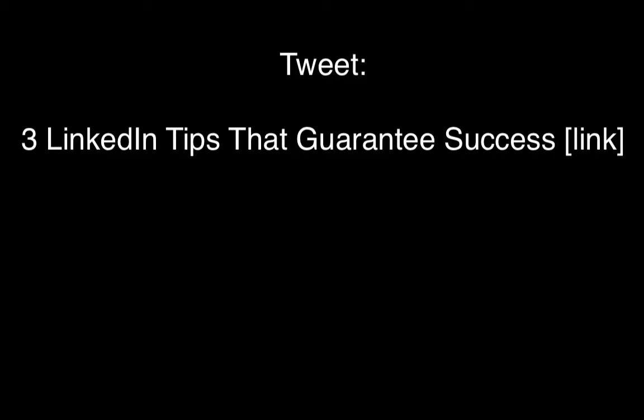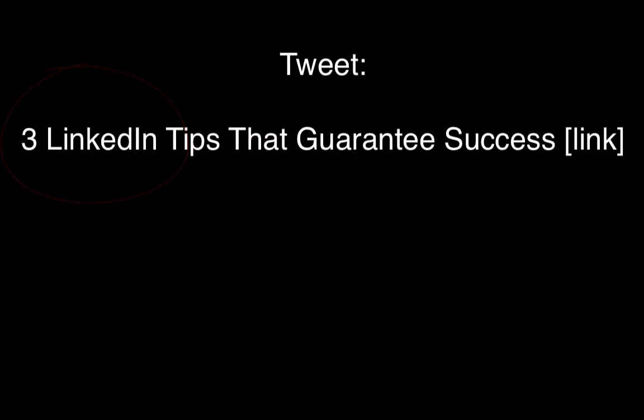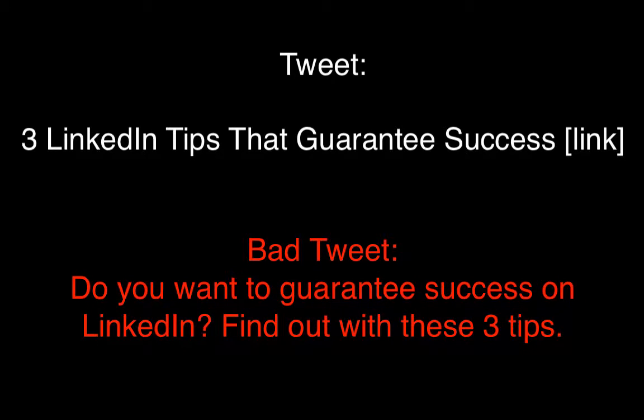Now what I mean by front loading is that I've got the number 3 in there, LinkedIn is the keyword, tips that generate success. So it's a nice short tweet, but it's also got the key things right at the front of the tweet. I haven't waffled at the beginning and then put the juicy stuff towards the end. I've front loaded it, so I've got all the most important information in the first 3 words of my tweet. So that's called front loading.